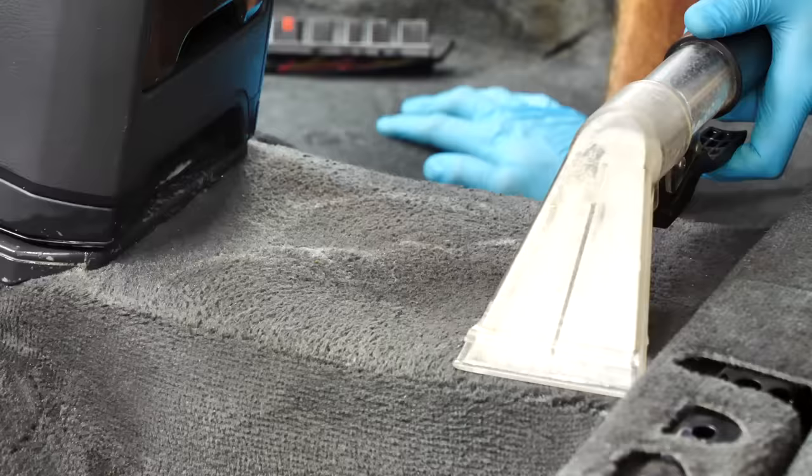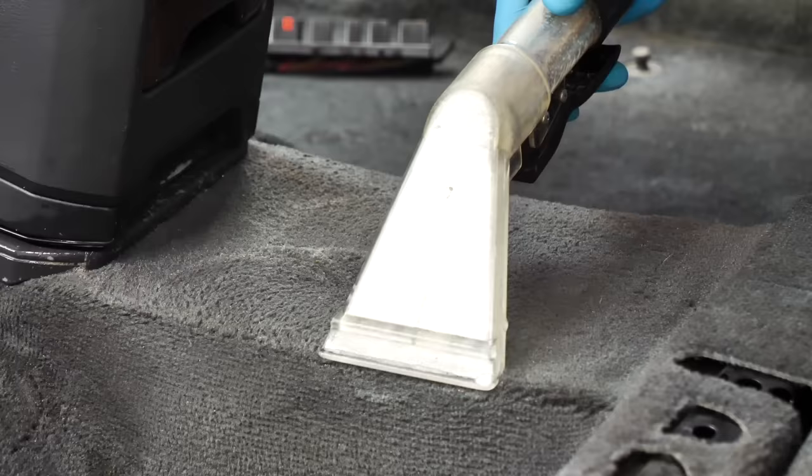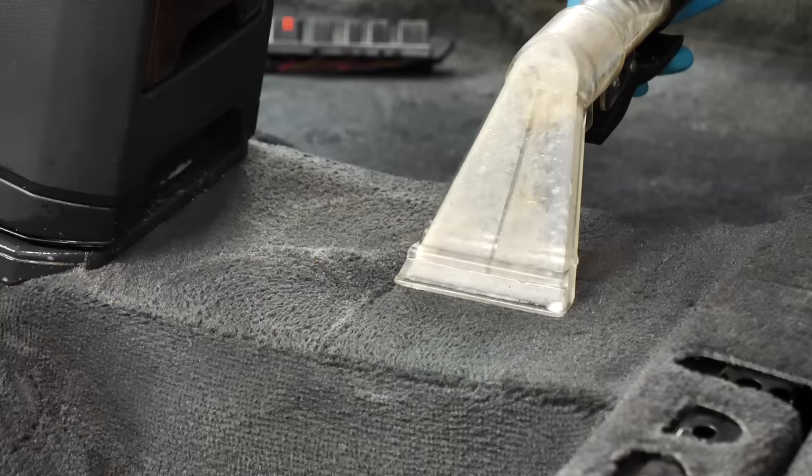And typically for the cars that I detail, I turn those back to the owner or the customer the day after. That way it gives it at least a good solid 8 hours to dry thoroughly. The easiest way to do that is just to provide airflow over those components, and it'll take care of the rest for you.